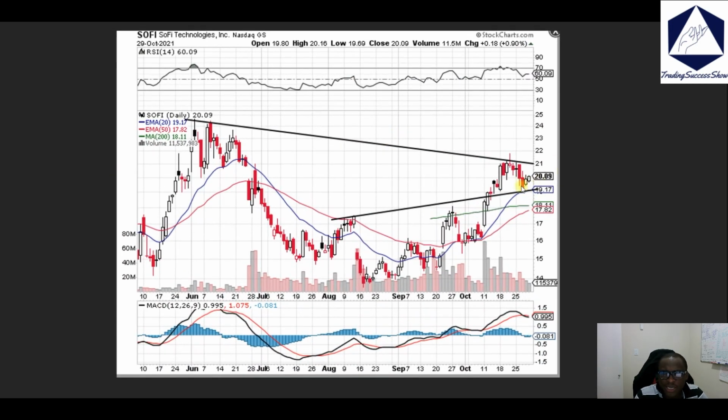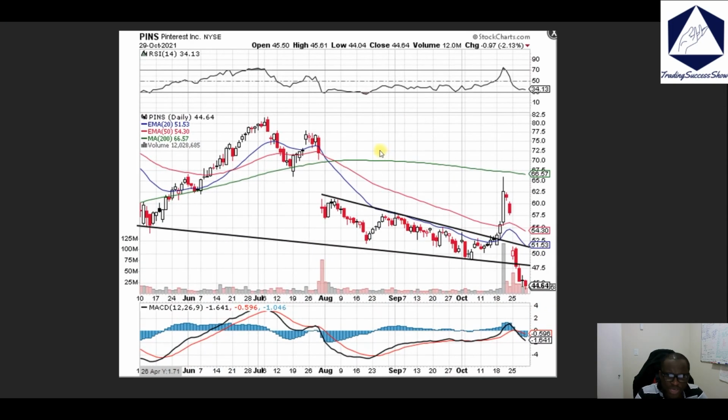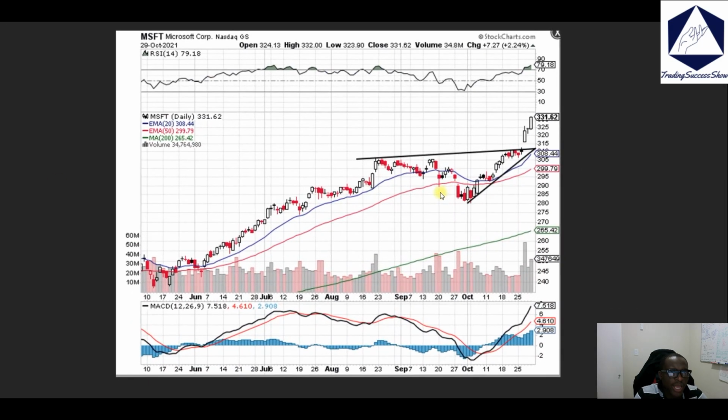SoFi as well. Right now SoFi is respecting the 20 exponential moving average. We bounced right off this area only to close above $20. Right now keep an eye. I think we can push through to 21. Pinterest, PINS as well, did pop a few weeks ago and then just sold right off into this $44, $45 zone. Keep an eye if we can bounce right off. Right now we're breaking support, so see if this area will hold as a support for continuation.